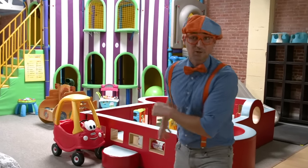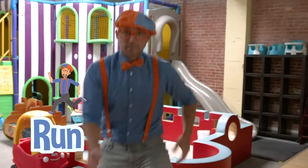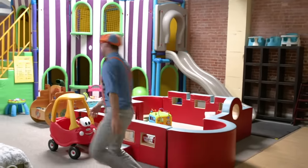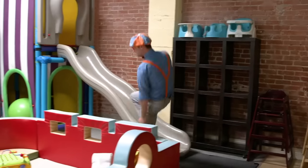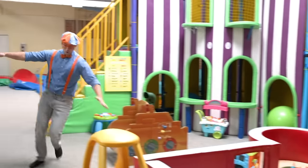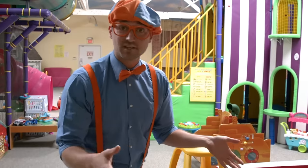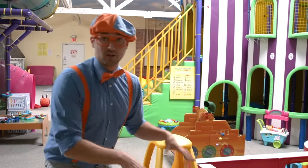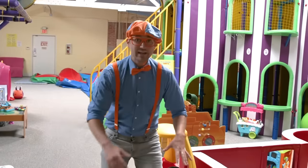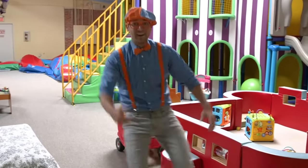There's so much to do here! But the first thing I'm gonna do is run around because it's really important to get warmed up. So here I go! Hey, and if you're at home and you have a little space to run around in, you could run around too. Let's do it. This time I'll just use a little bit of a space. Ready? Whoa! Good job!